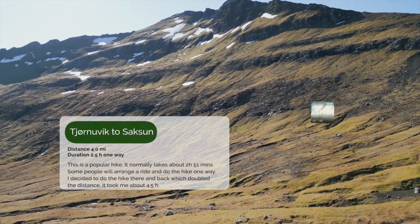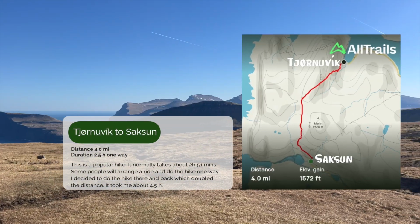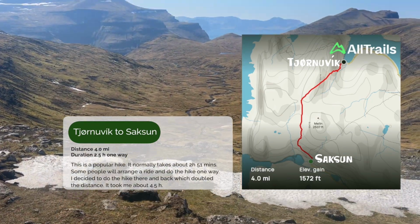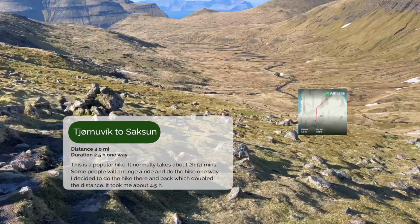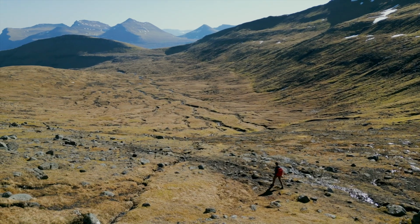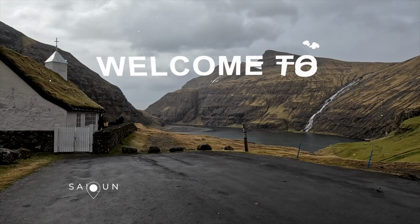Since this hike is really long and it's only one way, some people arrange a ride at the other end of the trail, so they don't have to do it out and back. In my case, unlucky, I couldn't find a ride, so I ended up doing both, but it was doable. It took me over 4 hours.